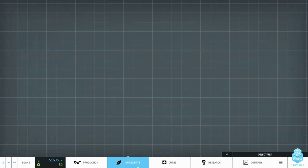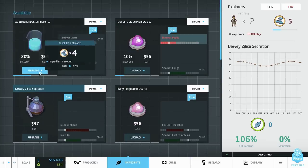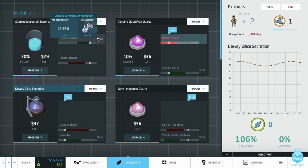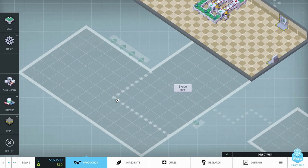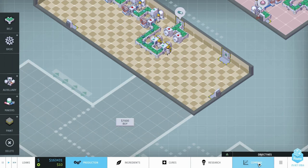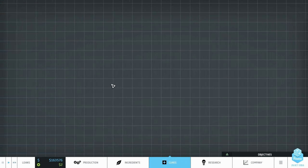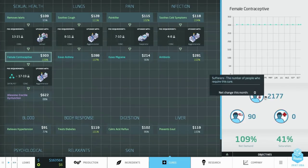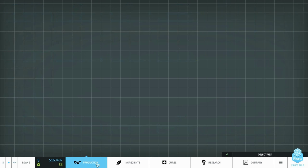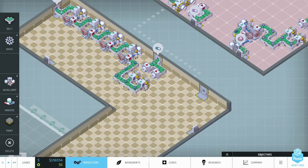So how's our ingredients going? Let's upgrade this another one to make it so that this drug is more profitable. And I might make another. How's the cures? Saturation is only 41%, so we can make a whole lot more of this before it actually floods the market.